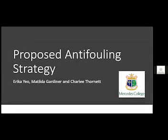So my name's Erica, this is Charlie and Matilda, and this is our proposed anti-fouling strategy. So every year, 90% of the world's trade occurs by sea, and every ship that transports these goods experiences some degree of biofouling.